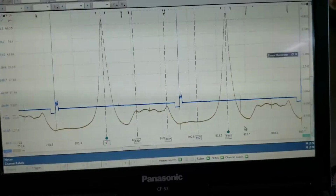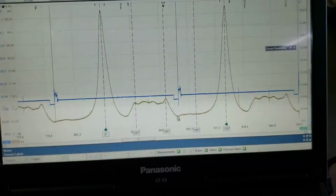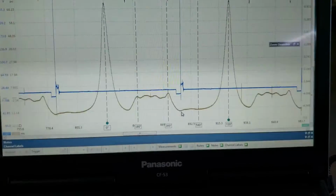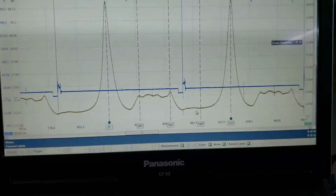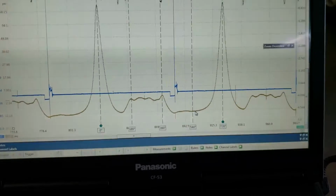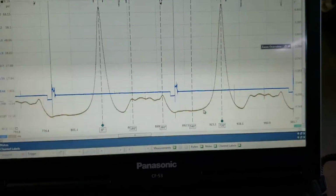So this is the known bad or suspect cylinder. As you can see, the deepest part of the intake pull is kind of late after bottom dead center here. That's because the intake valve is opening late, and then it starts to ramp up very early in the compression stroke here, which again is indicative of the intake valve closing early.